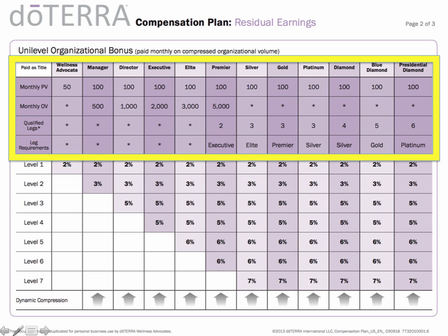So first of all, I just want to point out a few things. You have obviously a bunch of different columns here, starting at wellness advocate, then manager, director, executive, all the way on up to presidential diamond. So these are different ranks. Each column represents a rank. And in this yellow box that I highlighted, you can see the requirements for each of those ranks. So a wellness advocate, all they really need is to have a 50 PV monthly order, okay? And they only get paid on their first level. These levels down here are how deep you get paid in your organization.